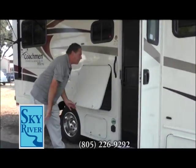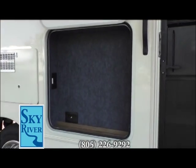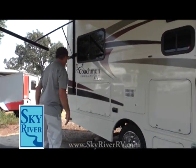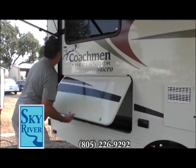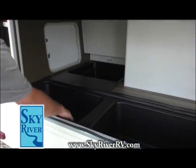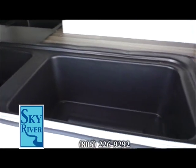This is ready for a TV. You can put one there if you like. There's the cable hookup there. Pre-wired for solar, so you can charge your batteries just from the sun. That's free. This is a 60 square foot storage compartment. Look at that. Room for everything. Waterproof, nothing's gonna leak. There's gonna be no problems there.